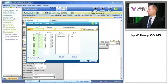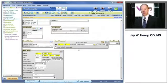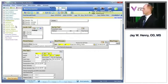Blood pressure, we usually just grab it. So they're 124 over 94, right arm, adult. Okay, so real quickly we got blood pressure. It's that fast to get information in. So that's kind of your preliminary tabs.